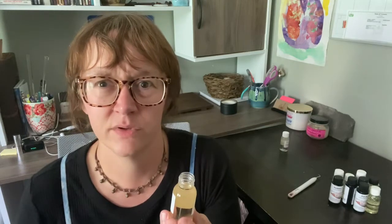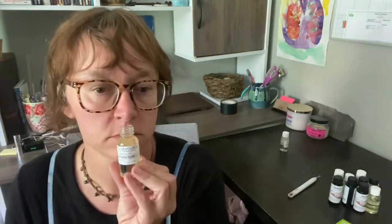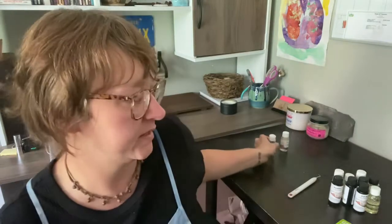With a tinge of maybe mahogany teakwood or teakwood mahogany, whatever it is. So it's fine. It's kind of masculine. It's a clean masculine scent, so it's not like cologne or anything, but it's definitely a nice man cave candle scent. Okay.